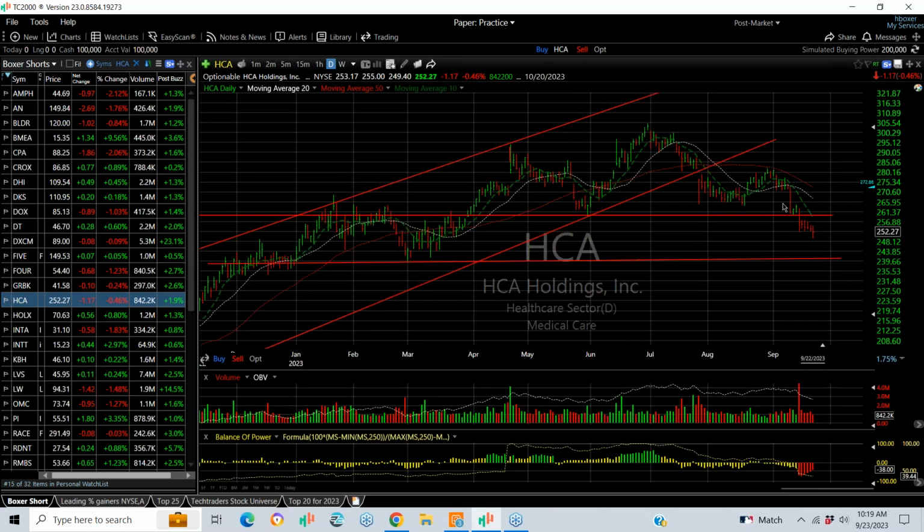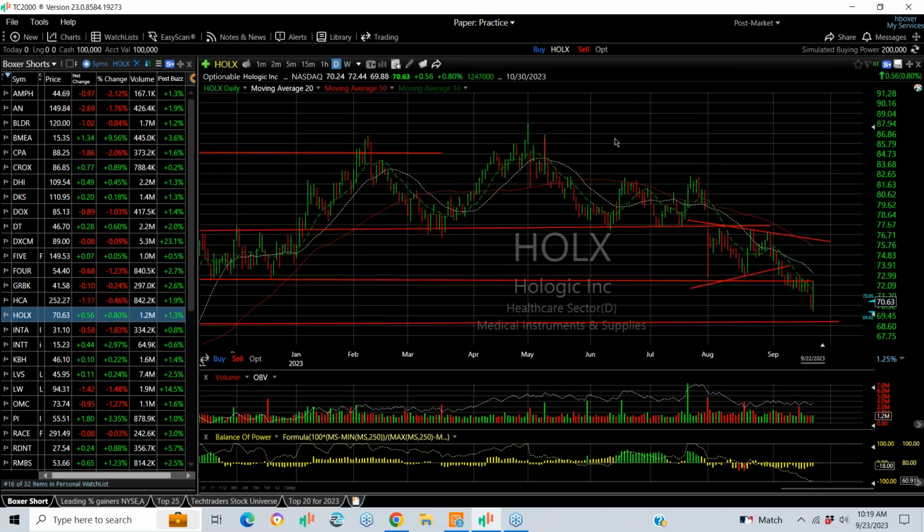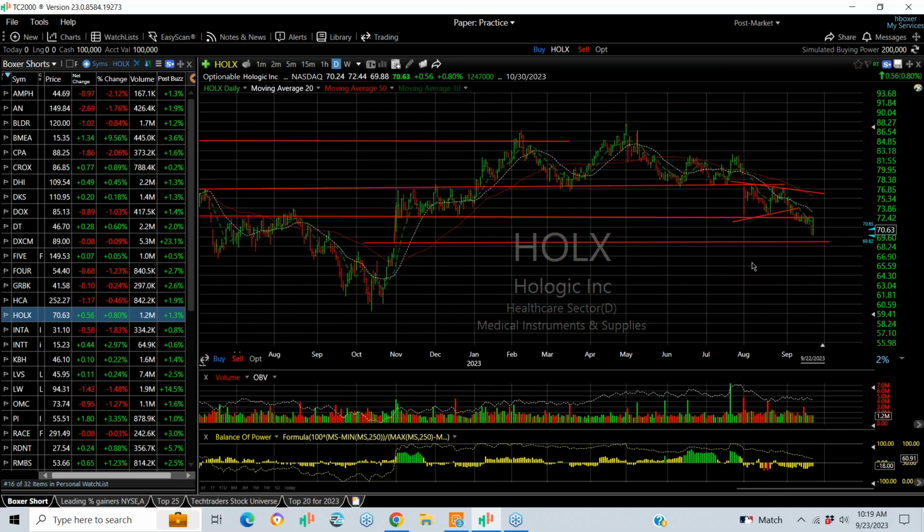HCA, head and shoulder top breakdown, looking ugly. Targeting 240, 220. HOLX, head and shoulder top breakdown, big bear wedge, and coming down. It did bounce Friday, but ultimately this could be a $58 to $60 stock.